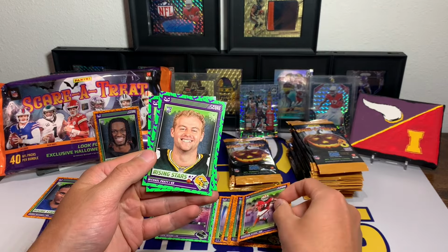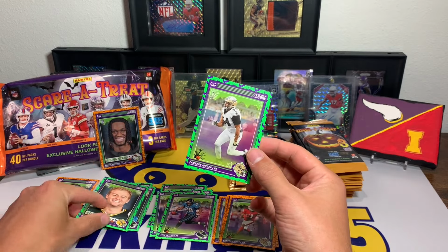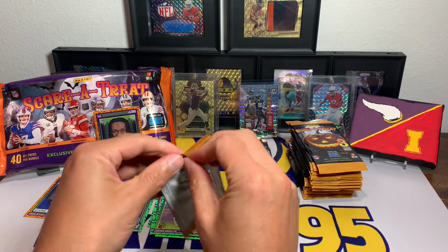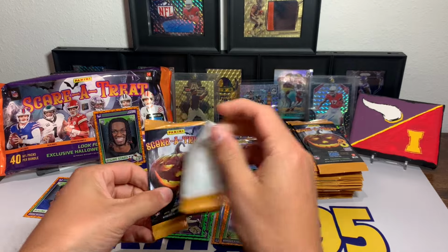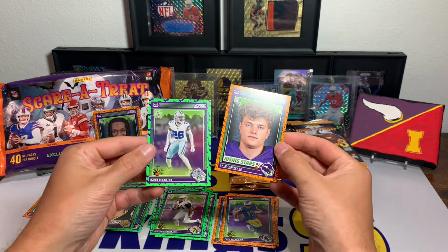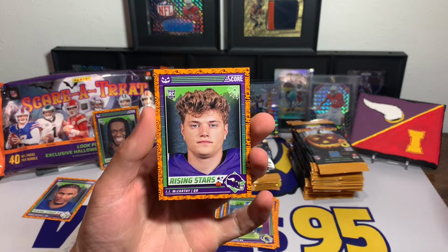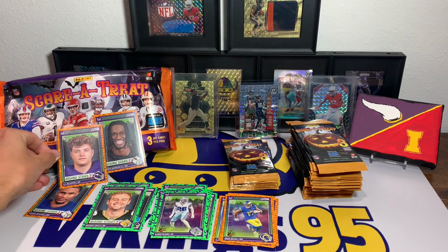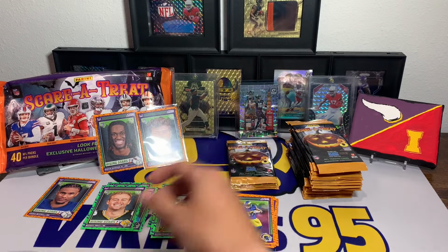Brandon Aiyuk, Michael Pratt, quarterback for the Packers, and Cameron Jordan, the bats. All right, so if we could get a first-round quarterback, there's a lot of them, that would be fun. Puka Nacua. JJ, we were just talking about him. JJ McCarthy and Daron Bland. JJ McCarthy, Score rookie Halloween. Halloween very, very early. Obviously, these came out well before Halloween.